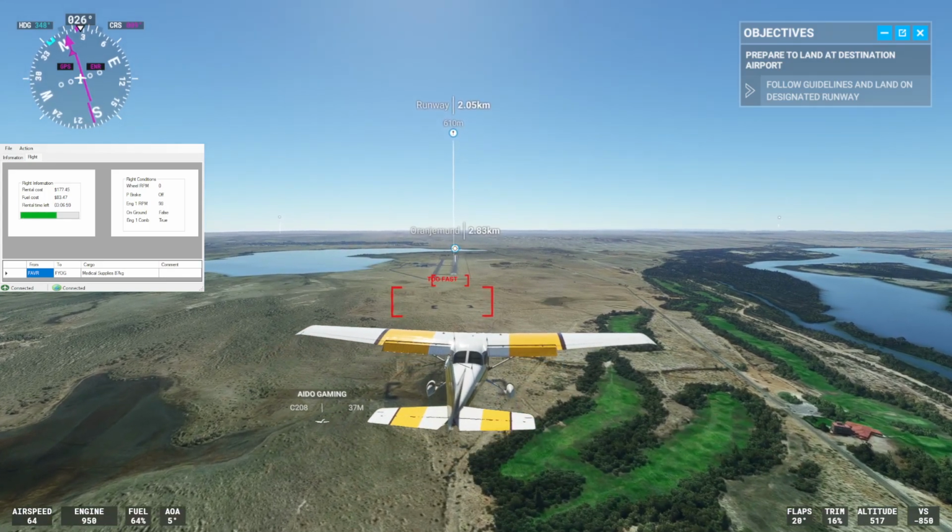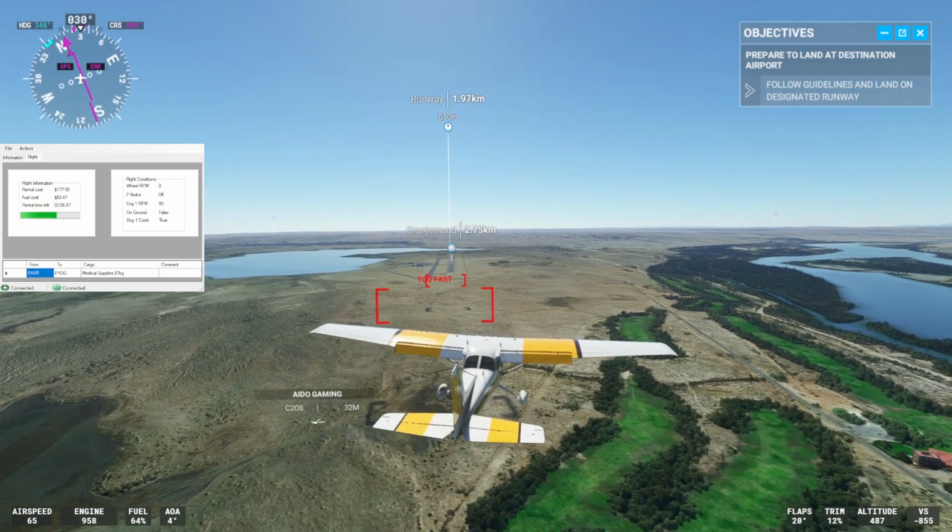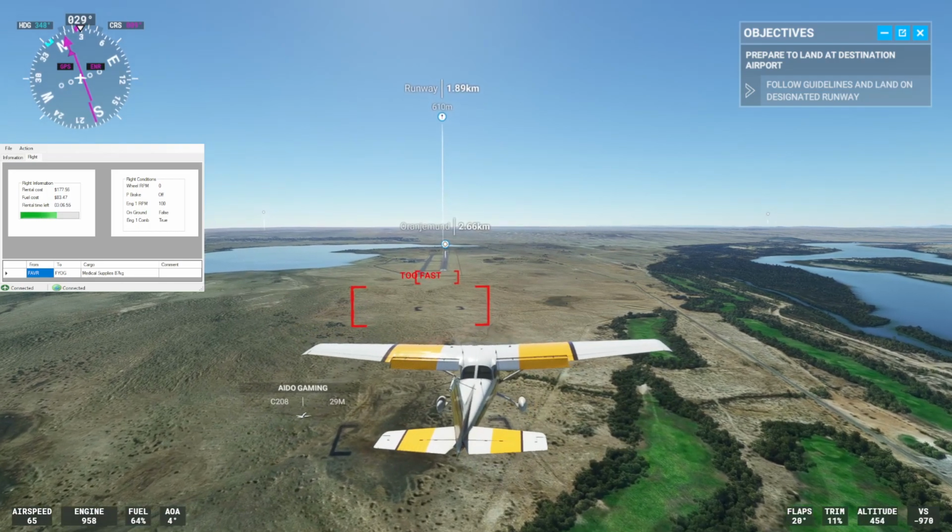Alexander Bay, traffic Cessna Zulu Uniform Victor Echo Yankee, 2 miles south, inbound visual runway 02.